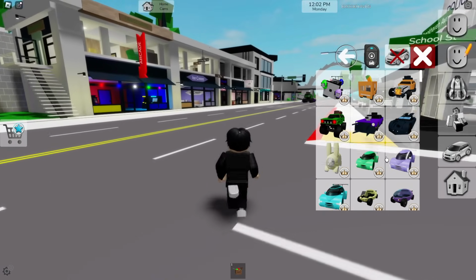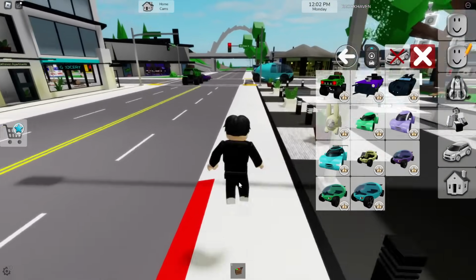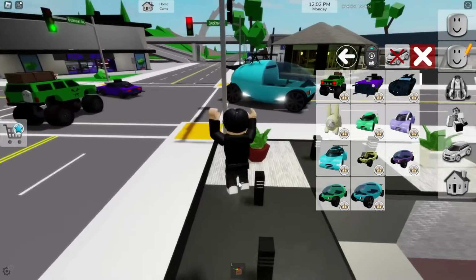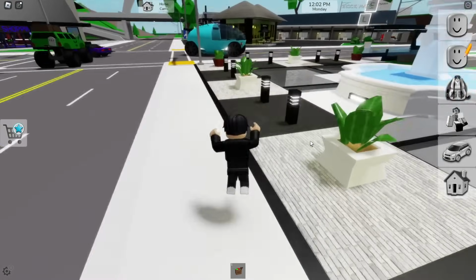Now, if I see some of these vehicles going around Brookhaven, like the Bunnymobile, I am going to be questioning, why is that going around Brookhaven if it's not Easter? But not as much as I would be if it was Santa's sleigh. Santa's sleigh is like its own thing on its own, and I feel like that is going to be something we just get when Christmas is here.